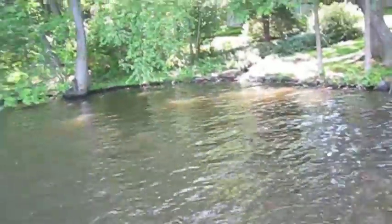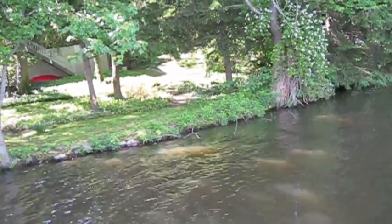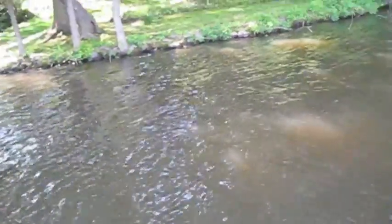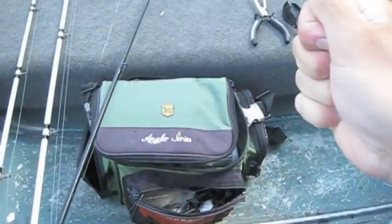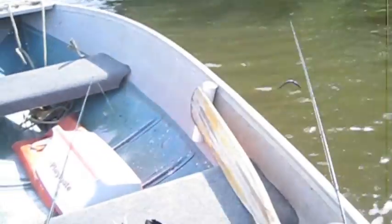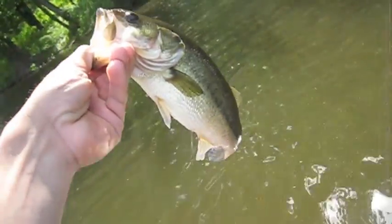Another one on the frog, man. He blasted it by the shore. Oh, just spit it. Damn. Another one. Right on the end of this tree right here. I had to sit in there for like 3 seconds. The frog fish, baby. Yes. Thank you, sir.